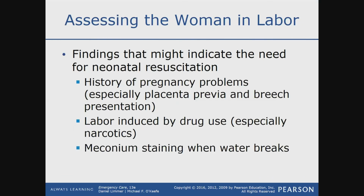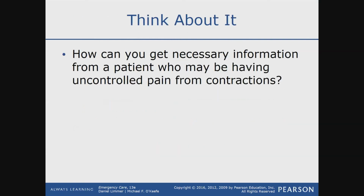Findings that might indicate the need for neonatal resuscitation. History of pregnancy problems. So usually if a pregnant lady has had difficult births before, they're prone to having that again. Labor induced by drugs, meconium staining, we talked about what's going on with that already.